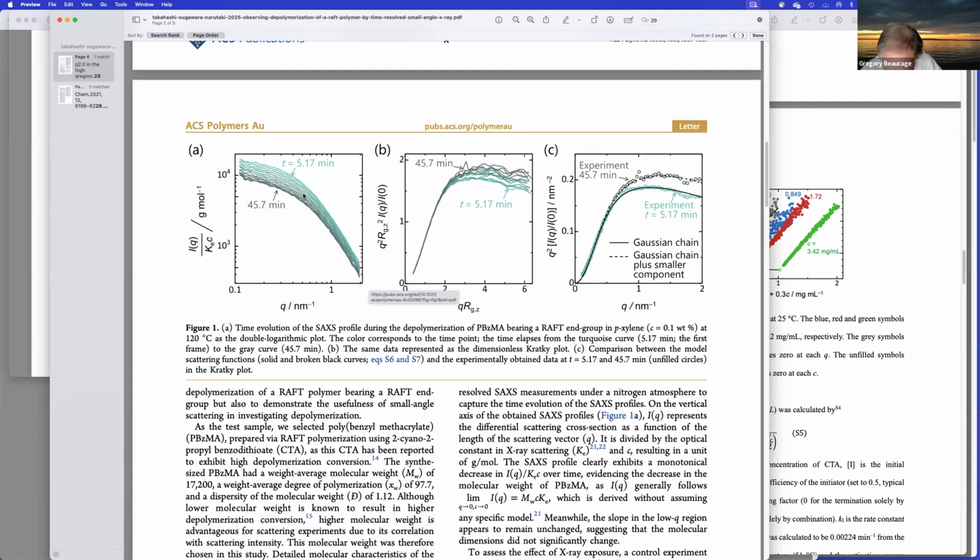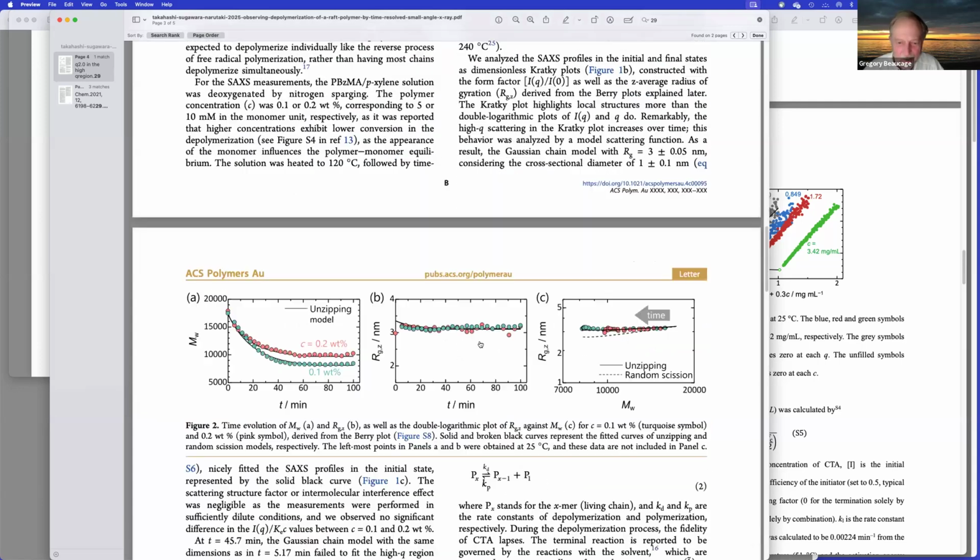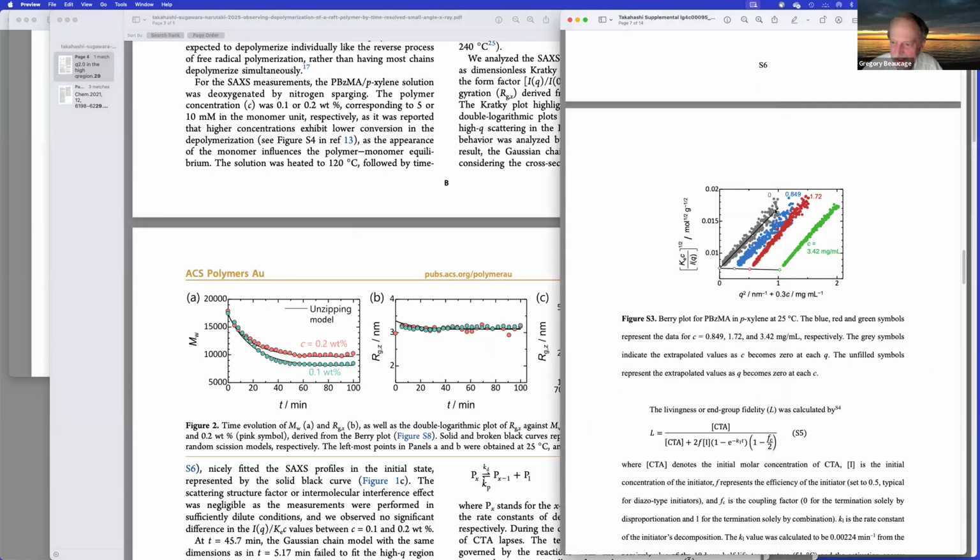So 0.5, 2 pi over 0.5 would give you 12.4 nanometers, right? So 12.4 nanometers is a lot bigger than 3 nanometers. So something screwy about this. This should be a good way to get the molecular weight.